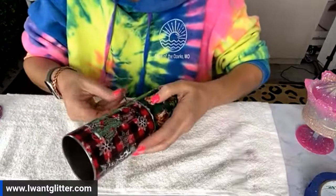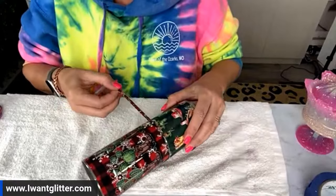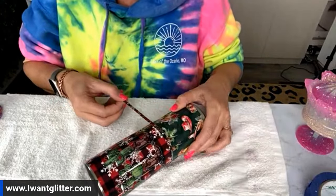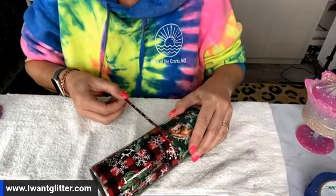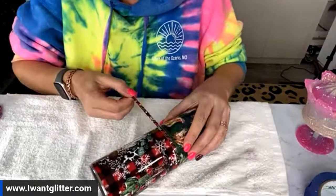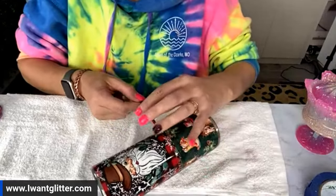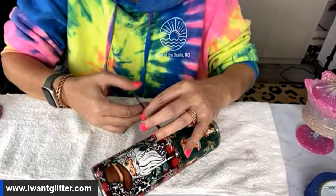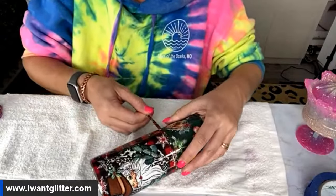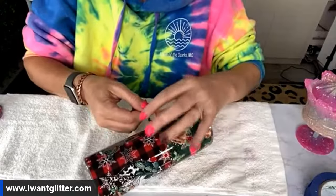Okay. I'm going to carefully roll this around and just gently apply it. I will rub it down at the end. This is so skinny that I can apply it just like I do vinyl. This also makes it so I know that I'm going to cover that lineup. I'm not just blindly doing this. I'm kind of strategically going through this last little bit here.